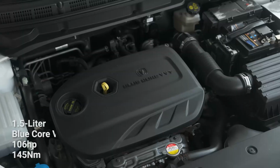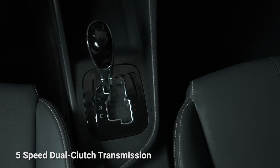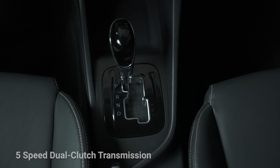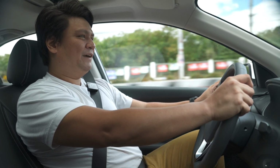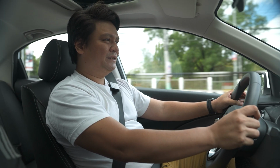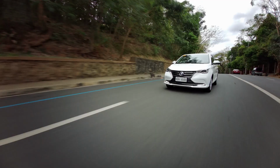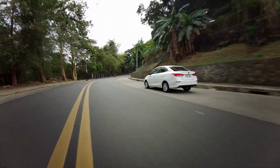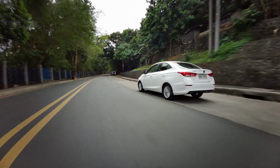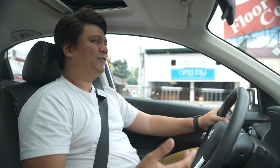So that's the engine. It's a 1.5 liter naturally aspirated engine that's moved by a 5-speed dual clutch transmission. Now, in the subcompact class, I've never driven a subcompact sedan with a dual clutch transmission. It's usually CVTs or automatic transmissions. And I gotta say, it gives the engine some sort of special feeling behind it that CVTs or automatics can't give. I'm almost certain that I've achieved the same kind of satisfaction, the same kind of power that I would wring out of an engine if this were a manual transmission.